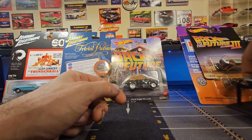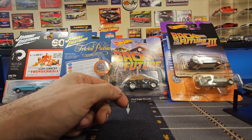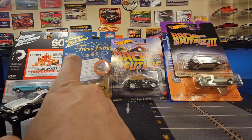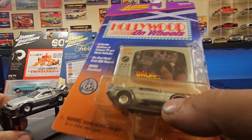So, being that we have one DeLorean already out of the box, let's start with the DeLoreans. So we'll get number one and two and three. And real quick, I just want to talk about this.